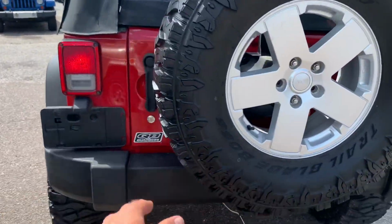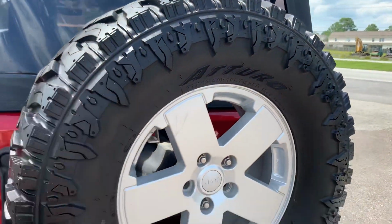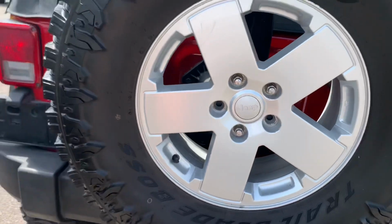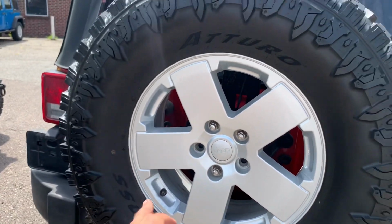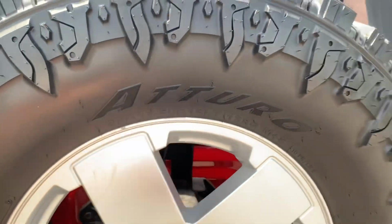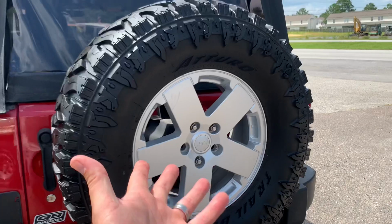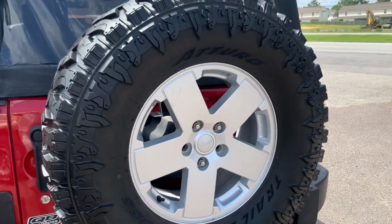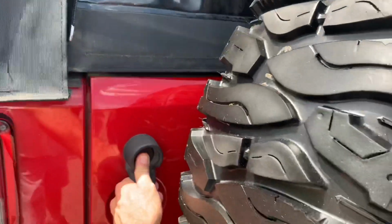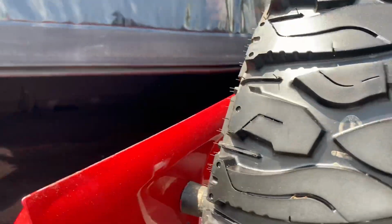Anyway, stock rear bumper does have the tow package. We did add on the 37 series tire on the back. These are by Trail Blade Boss tires. They're 37 by 13 and a half on an 18-inch stock Jeep wheel. So you'd be surprised, man, your stock Jeep rim looks really good with this tire sitting on here. Plenty of space in the back. It's on the stock mount on the rear door.